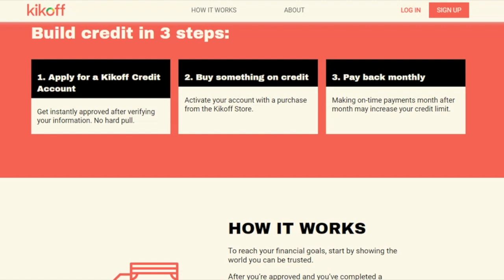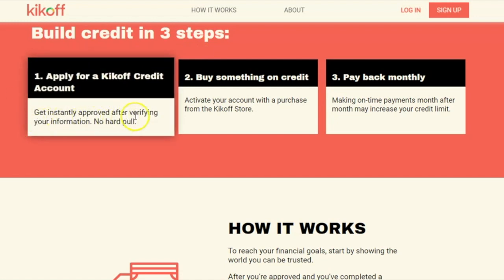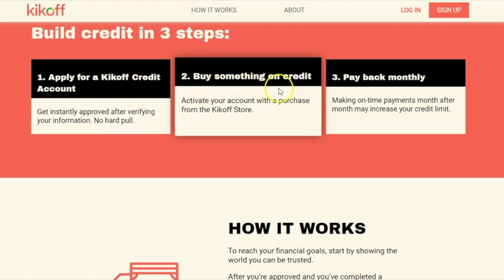All right, so it's really simple. I love this company, great leadership, but let's read into it. Build credit in 3 steps. Apply for a KIKOFF credit account. Get instantly approved after verifying your information. No hard pull. That's awesome because it's not going to put a hard inquiry on your credit. That's great. Number 2, buy something on credit.